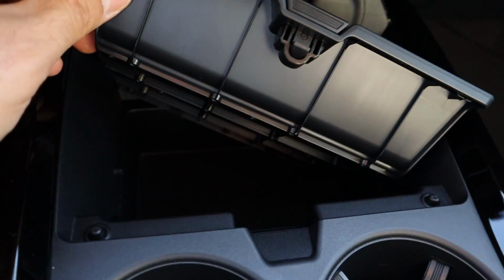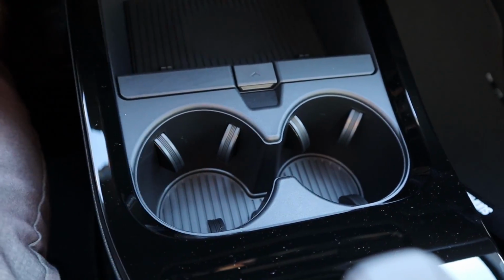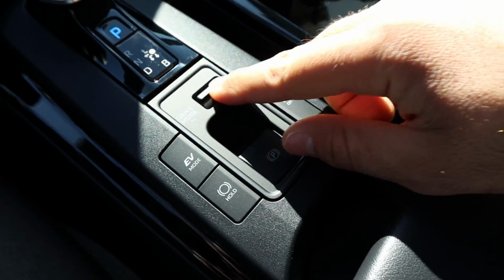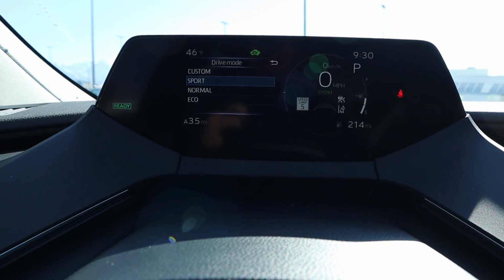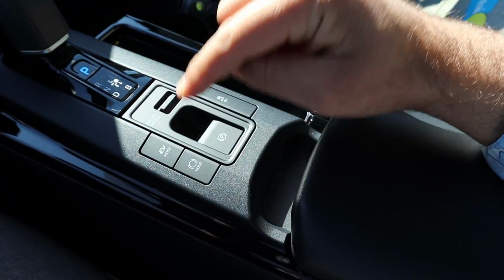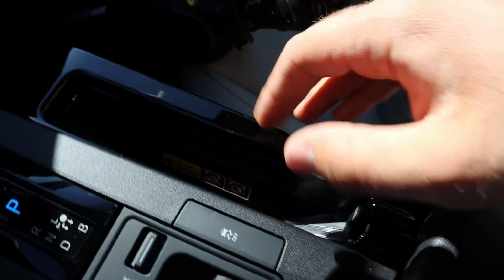And we've got our little secret compartment underneath. I think it says like hashtag hidden compartment. Anyways, got some cup holders here. Shifter here for the eCVT, drive mode select, which the drive modes will pop up here in the center gauge cluster. And most of the time when you drive the Prius, because the last time I had one of these, I just kept it in normal, to be honest. Anyways, stability control, EV mode, auto hold, your parking brake, wireless phone charging pad, which is interesting where it's placed.